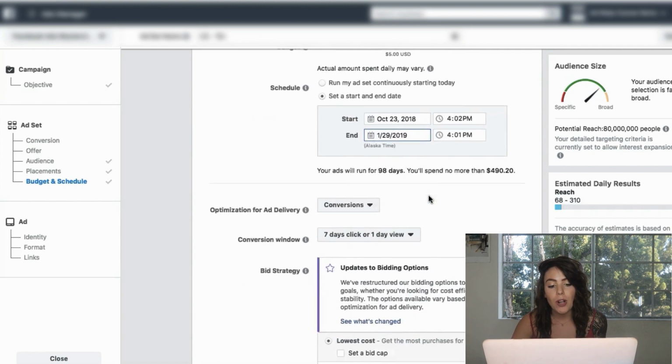And then at the very bottom, we're going to see the conversion window, which is the last thing that we covered earlier. You want to make sure that you have 7-day click or 1-day view. The majority of your buyers are going to be 1-day view, but it's important to do a 7-day click or 1-day view because it opens up the doors to other sales. And so let Facebook decide what's working best for you.